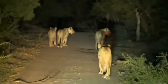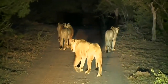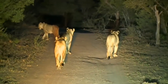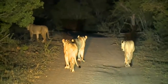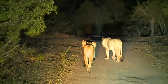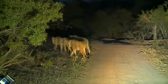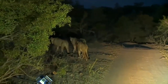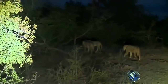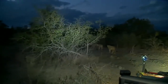Should we take the spotlight out? It looks nice like this to me. Now this is the stride I was talking about when I speak about when their tracks register. That's the exact speed I meant. Here we go. I was really hoping that they weren't going to go in this way. We'll try and stay with them as long as possible.